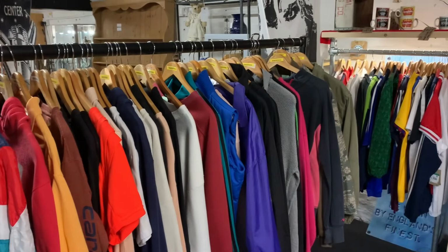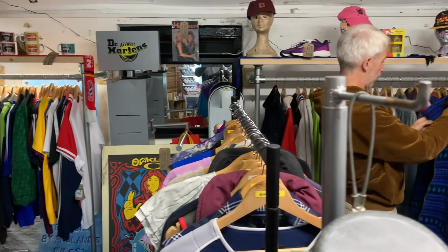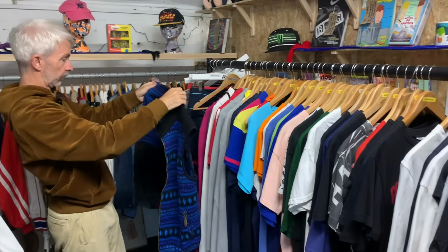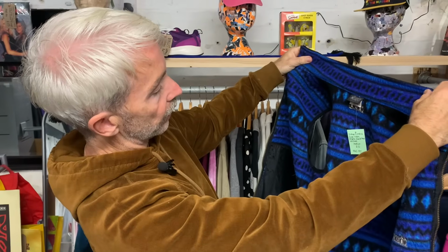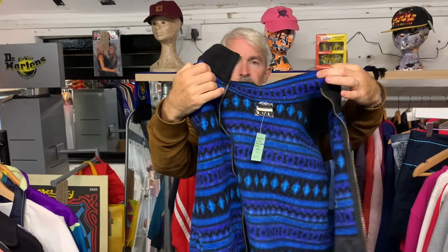If you love early 2000s sportswear, it's so rambling, this place, that they've got security cameras everywhere to try and keep track of it. So what have you found, Terry? This nice vintage Nordica gilet fleece. It's a medium and it's £16. I've not heard of this, mate, but I love the design. I love the colour of it. You're going to try it on? So I'm going to try it on.